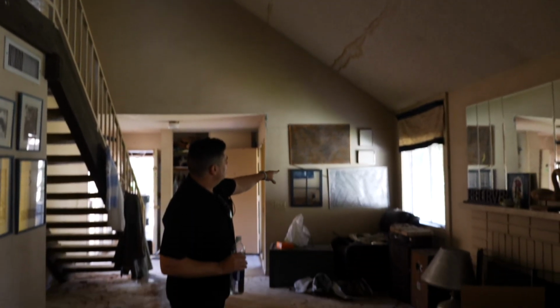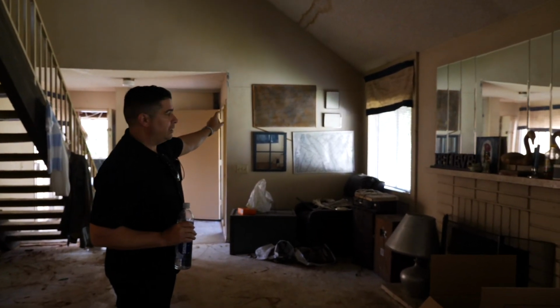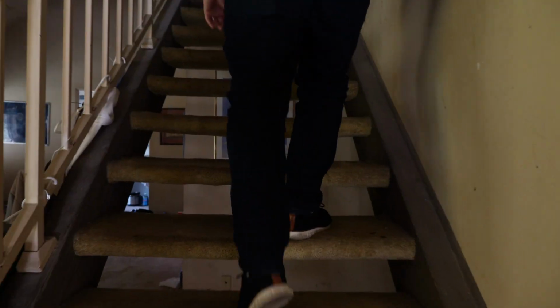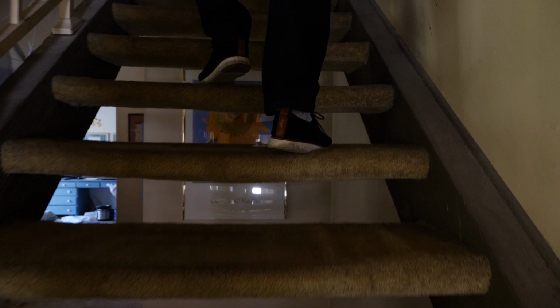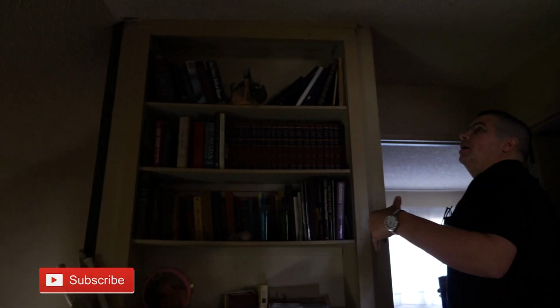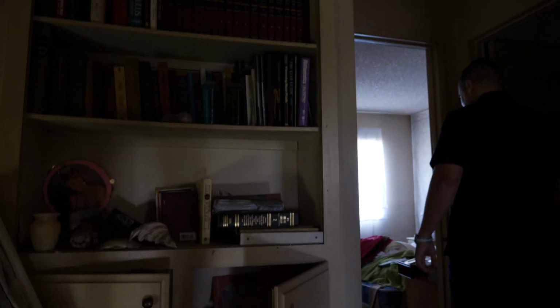Maybe even throw a window on that wall. Get some more light over there, you know? Something. Got some bookshelves here. Man, ton of acoustic ceiling, also known as the popcorn ceiling. So we're gonna get rid of that.